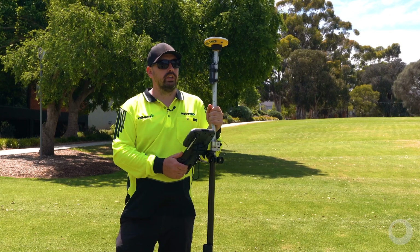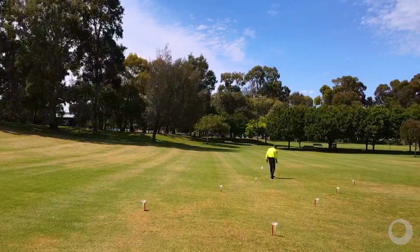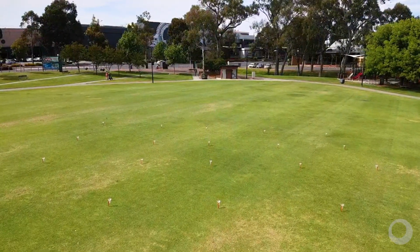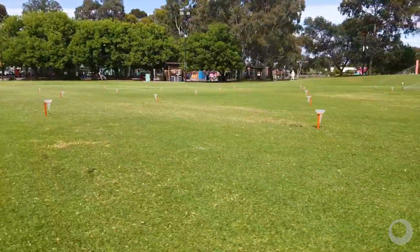We're doing a couple of DU tests as well, just to give them an indication of the uniformity that they're achieving with the current system that's in place. DU being distribution uniformity. That basically compares the lowest 25% against the average of the cans that we collect, which we'll go through later.